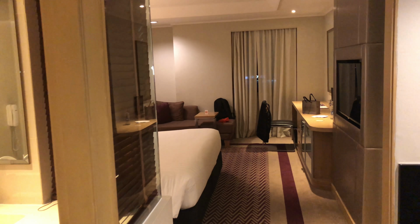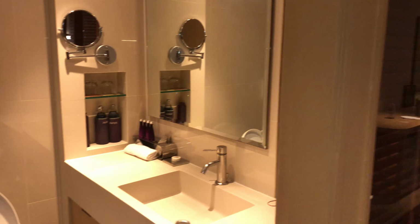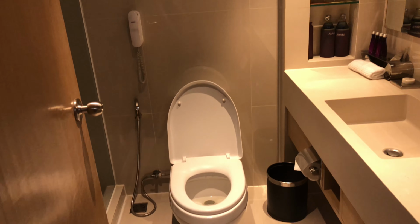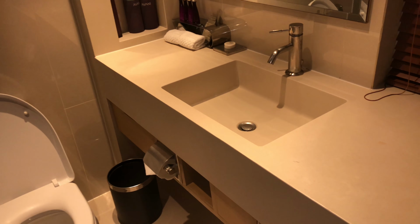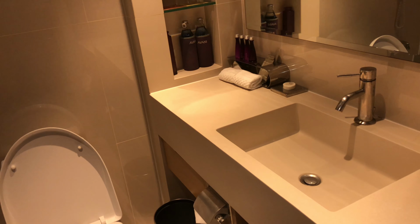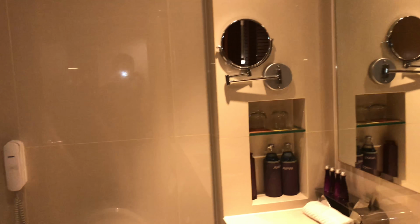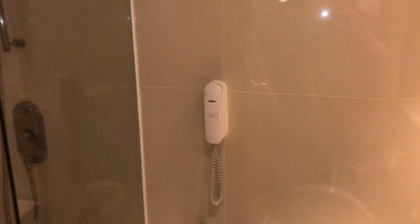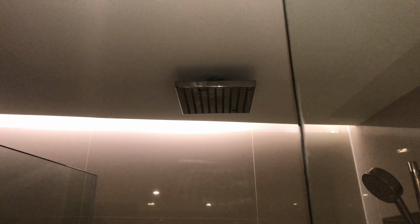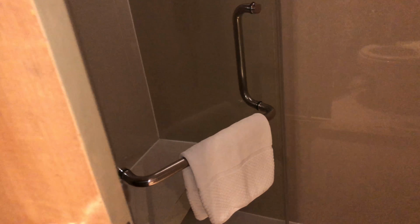So this is how it looks when you enter the room. To my left is the bathroom. You've got a pretty nice sink, standard stuff like shampoo, soap. You've got a close-up mirror. And to my left is the shower. Now I've got an overhead shower and a detachable shower. No bathtubs though.